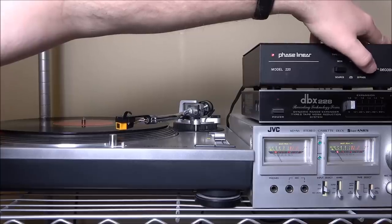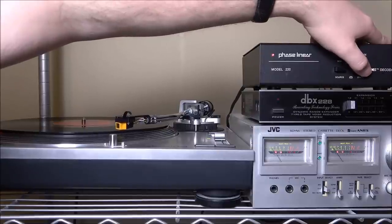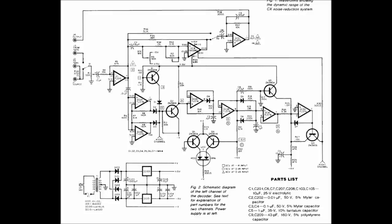But in its own twisted, warped way, this slowly, ultimately led me to the discovery that CX noise reduction was effectively open source technology. No proprietary chips or anything were involved, and by turn, any sufficiently skilled audio geek could fashion their own CX units for just the cost of parts.